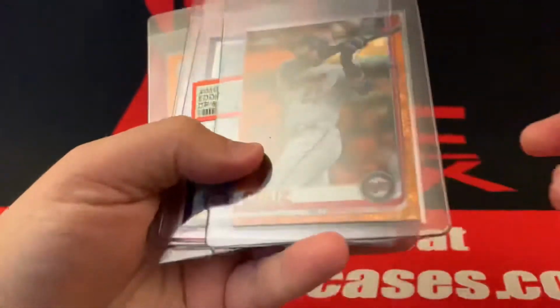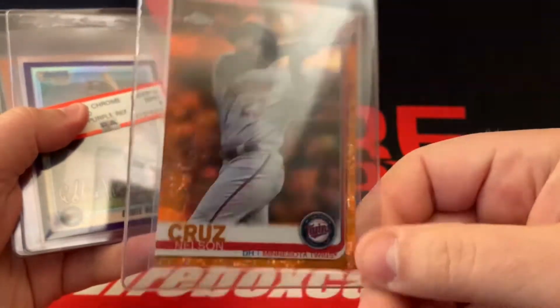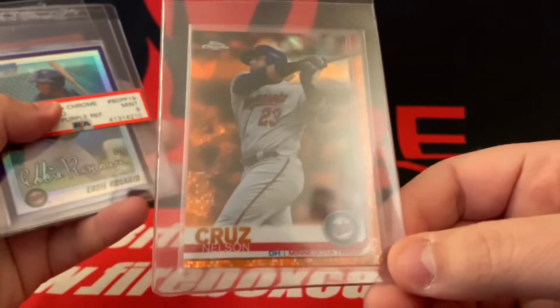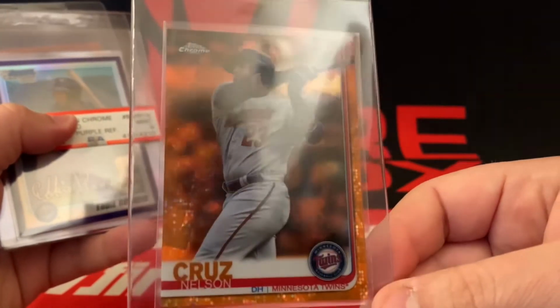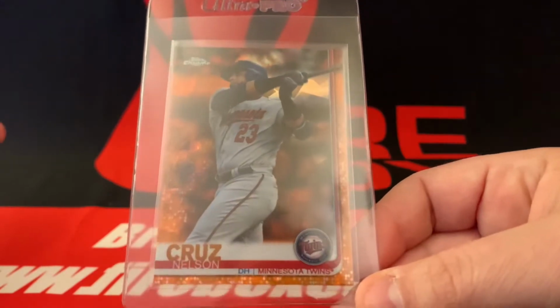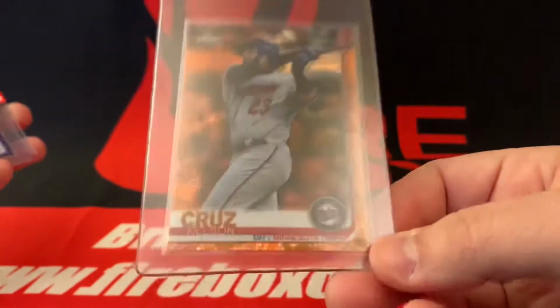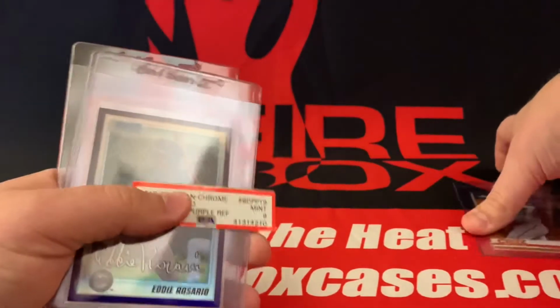A couple PC cards that will also be instructive. So this was previously a PSA 9. Nelson Cruz, Boomstick. I love Nelson Cruz. He's so awesome. Where would the Twins be these last couple of years without Cruz? They're no good anyway. They get bounced the first round of the playoffs every year anyway. But without Cruz, forget it. Don't know. Never found anything wrong with that. That's a Topps Chrome Sapphire to 25.